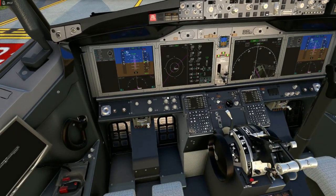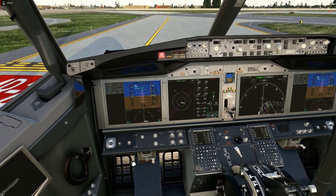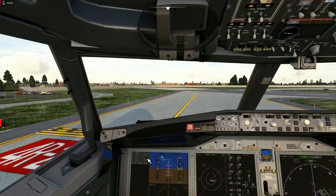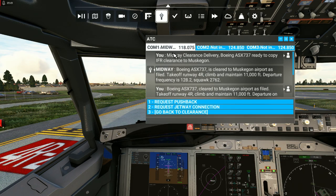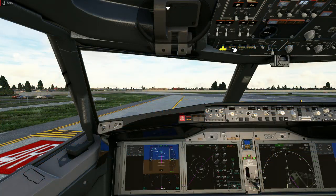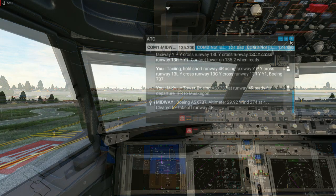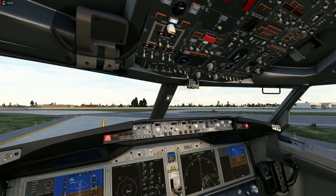Okay, so let's just stop here. We will put the brake on, and we will just check everything. I think I got clearance for taxi. Midway Tower, Boeing Alpha Sierra X-ray 737 at runway 4 right, ready for departure IFR to Muskegon. Cleared for takeoff runway 4 right, Boeing Alpha Sierra X-ray 737.